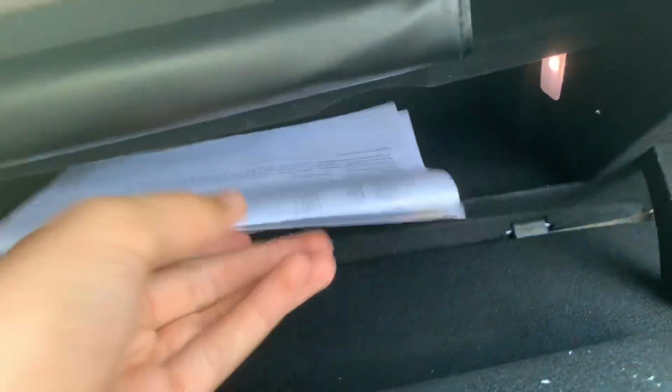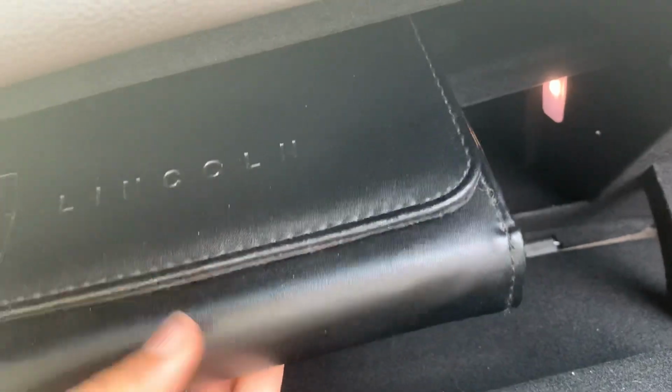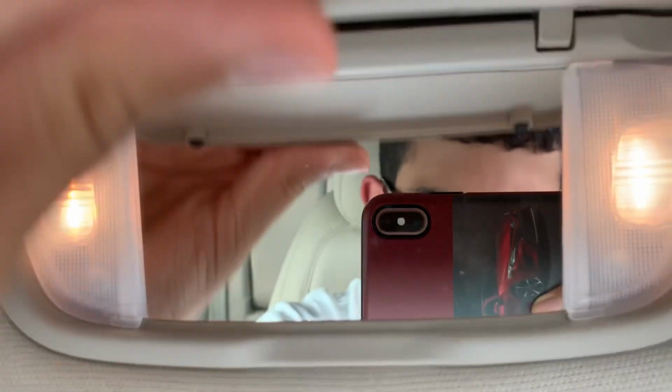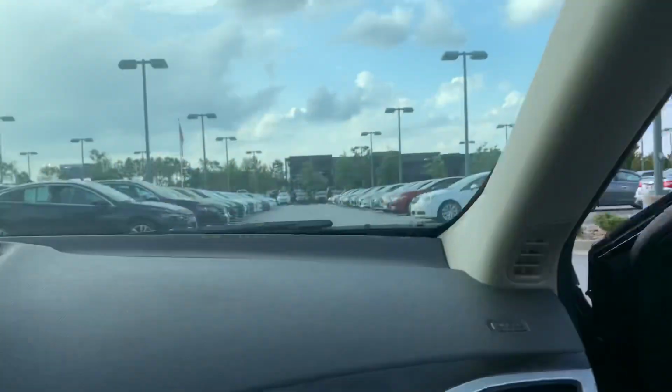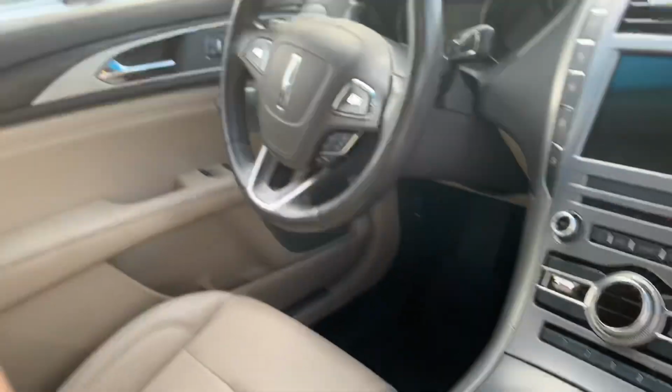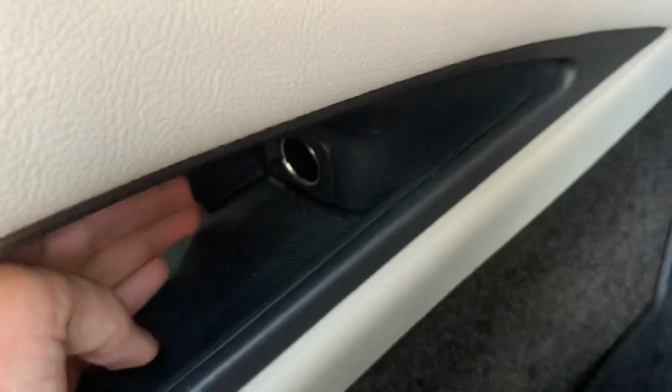Got some storage in here, and got your owner's manual and your certificate. Got LED lighting in there. Also, you get some storage in here, and more storage with a power outlet, as you can see.